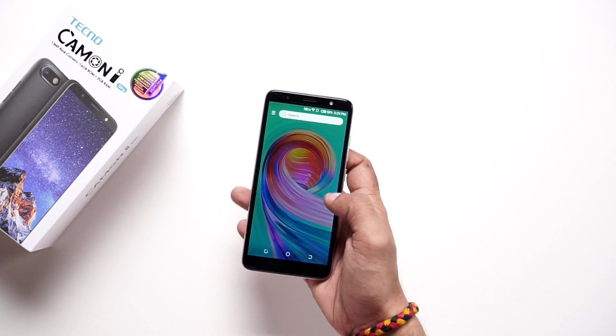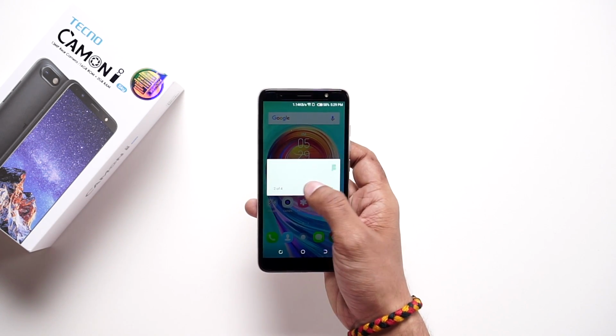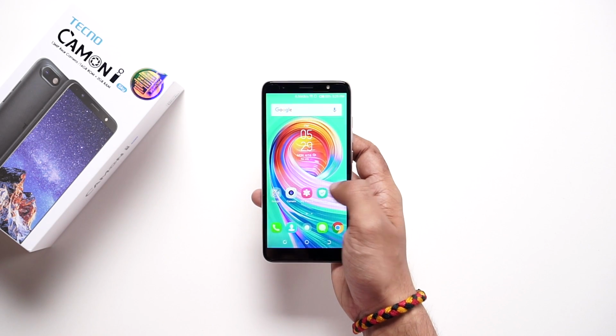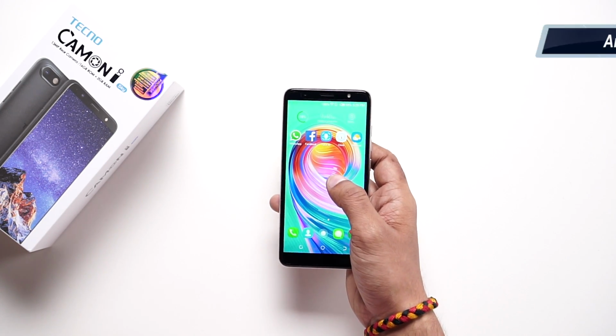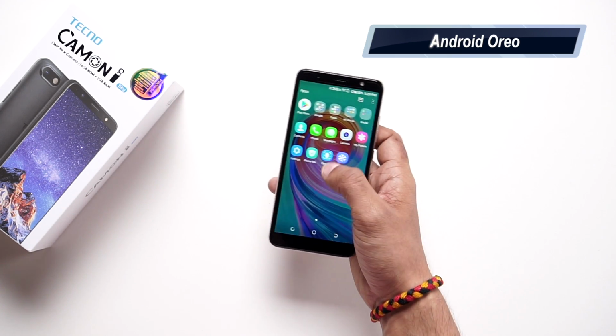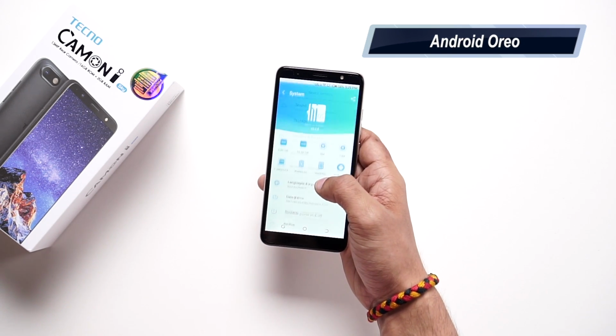Now moving on guys, let's talk about the core specifications of the device. So right off the bat you can see that this is not stock Android. It's running a custom skin called High OS on top of Android Oreo version 8.0. And in terms of the overall specifications, let me just pull it up for you.